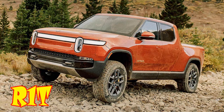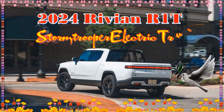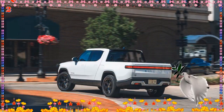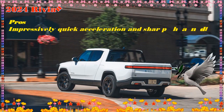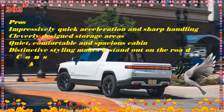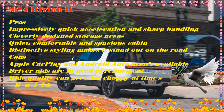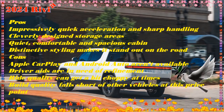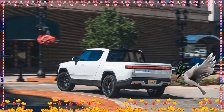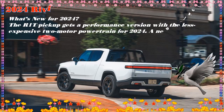2024 Rivian R1T. Starting at $74,800. Highs: One of the most capable EVs ever, the quickest truck we've ever tested, gear tunnel storage space is legit. Lows: Missing an inexpensive work truck option, no Apple CarPlay or Android Auto, off-road tires aren't economical. Verdict: The R1T checks a column full of boxes including off-road chops, impressive driving range, and mind-bending acceleration performance.